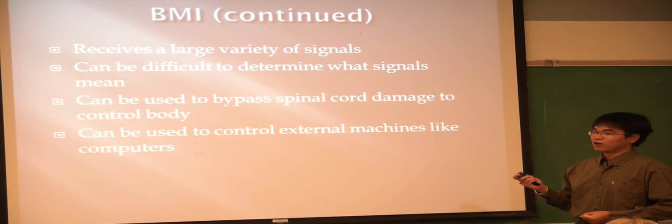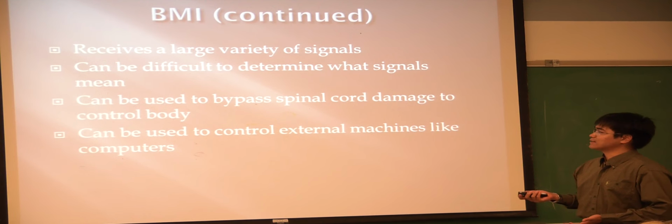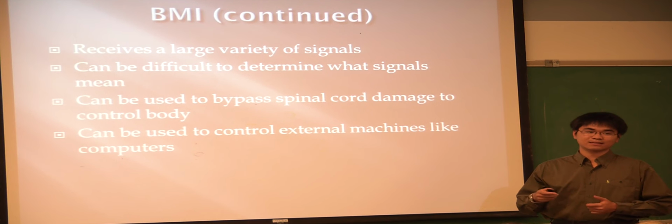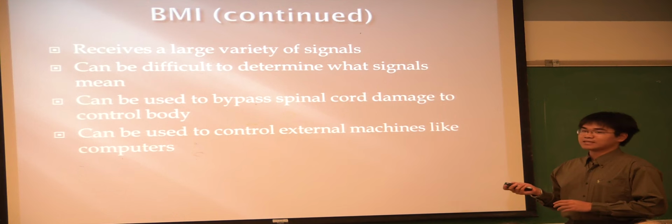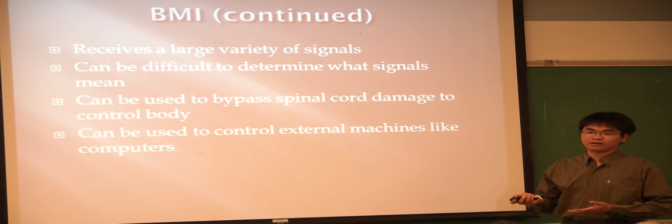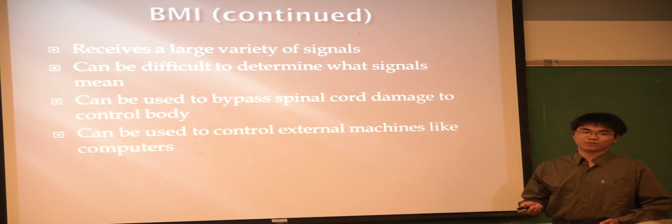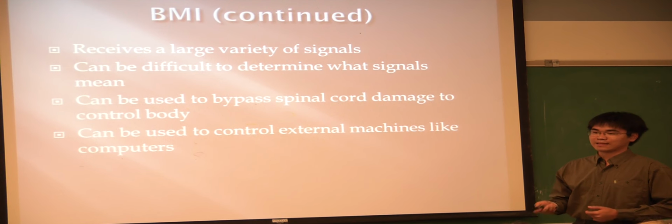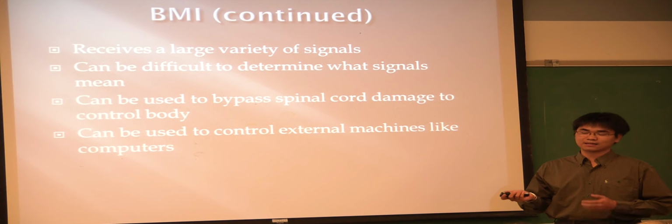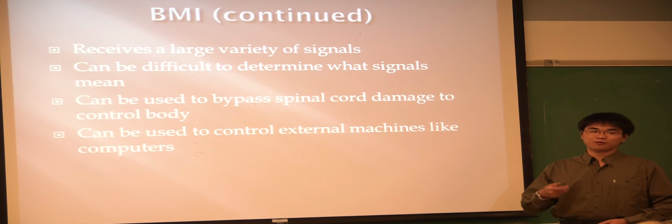BMIs can receive a large variety of signals since your brain is really the control center for everything, and it can be difficult to determine what each of the signals mean. It can be used to bypass spinal cord injury, because if you have a spinal cord injury, there are no nerve impulses reaching the rest of your body, and you cannot use your peripheral nervous system to get the signals. It can also be used to control external machines, like the video that Dr. Park showed us of the woman moving the mouse.